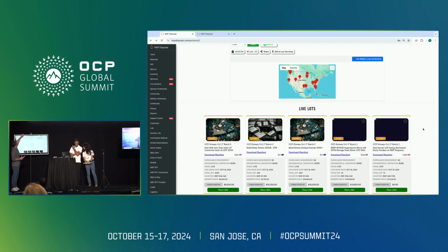So these lots right here, we can set them by geographical location. So if you want things only sold in certain countries, we got you. If you want things sold only to R2, only to ISO, we do that. So we know the bidders, if they're R2 certified, we force them to upload their certificates to the platform.